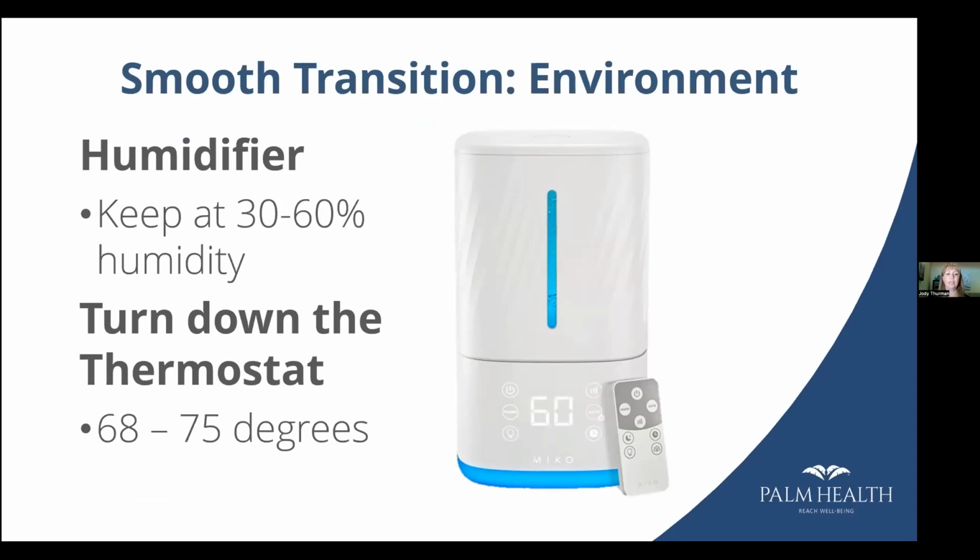You want to keep the thermostat down between 68 and 75 degrees Fahrenheit. And that's from the American Osteopathic College of Dermatology. So that's going to be the ideal temperature range you want to keep your thermostat at, 68 to 75 degrees Fahrenheit.